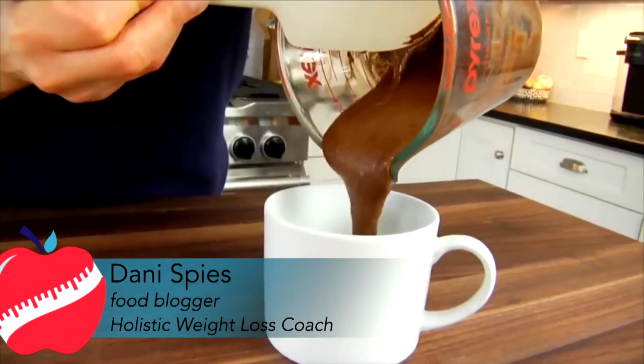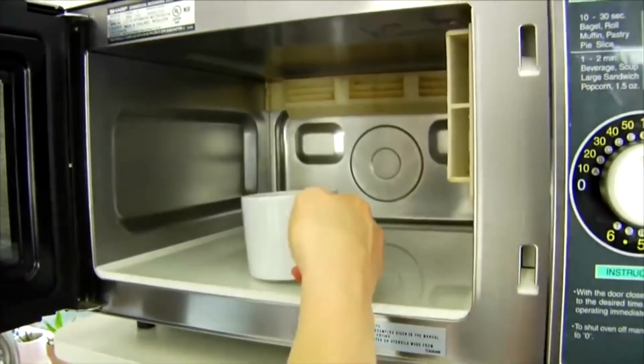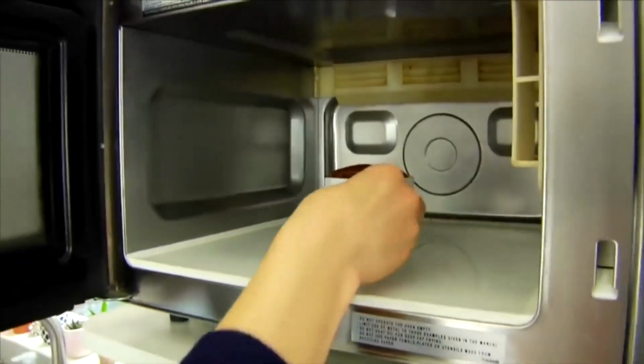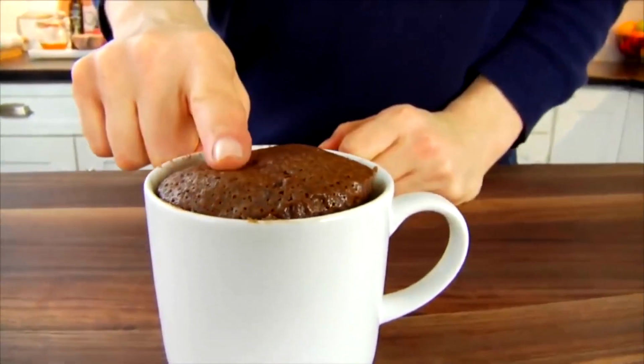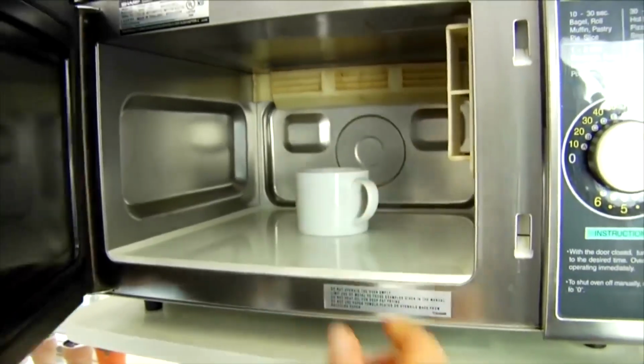Now, if you're not familiar with mug cakes, it's simply a single serving of cake made in a mug in the microwave. They're really quick and simple to make, and it's a really fun way to enjoy a high quality homemade sweet treat without having to rely on something pre-made from the grocery store and or without having to make an entire cake. Let's make some mug cakes.